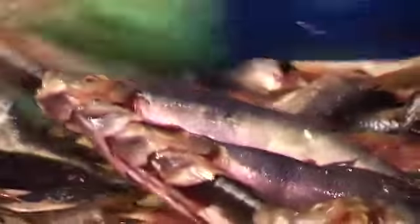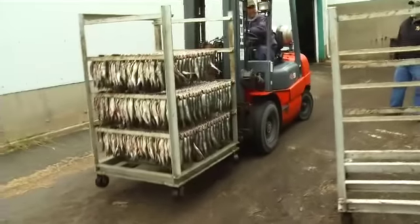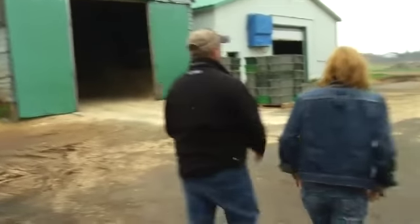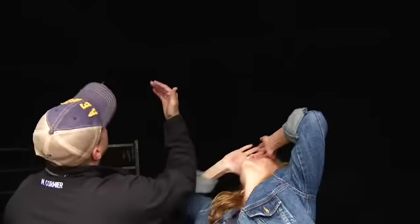So basically right now what they're doing is, we call it the rotting process. It's been through salt brine. It's all done by hand. And then after this process here, we take it on to the smoking racks. So this is an actual smokehouse right here. It's actually fish that's hung up. There's about 18 rows high.